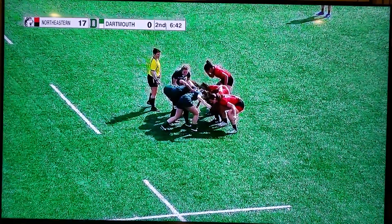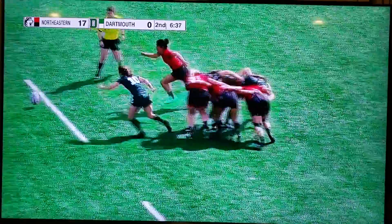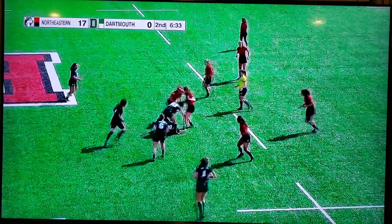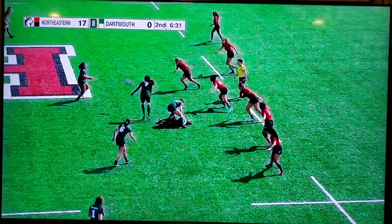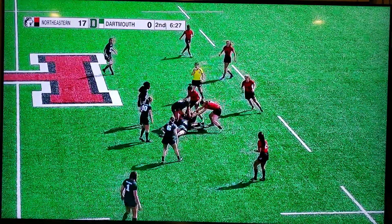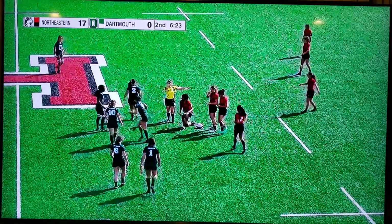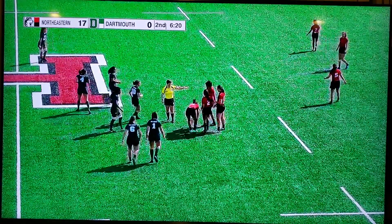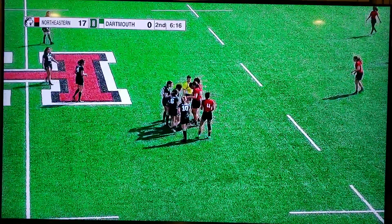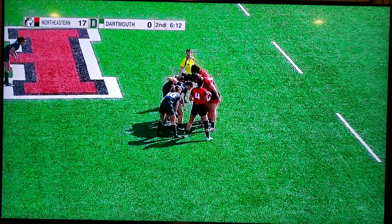Both these teams compete in 15s and sevens, and you need twice as many people on the field in the fall. And now, ball loose here. And Dartmouth will work it upfield. Taken away, and now we'll have a reset for Northeastern. Another miscue by Dartmouth. I think that they can slow it down a little bit. They'll have more success. They're pushing the pace a little too much, and it's getting away from them.